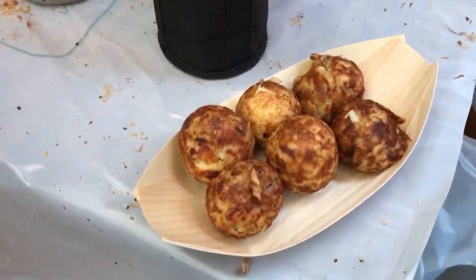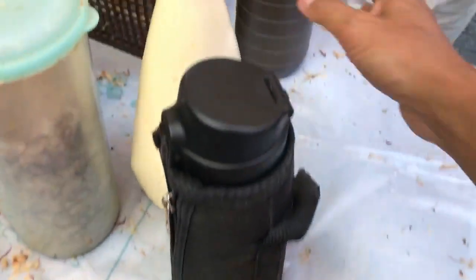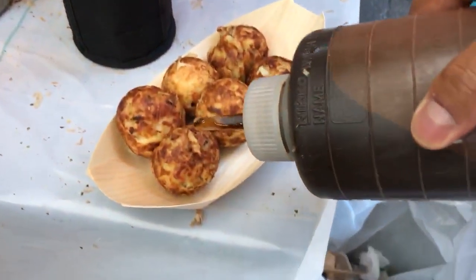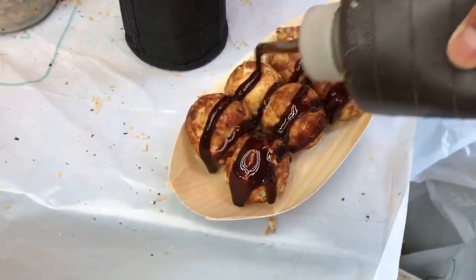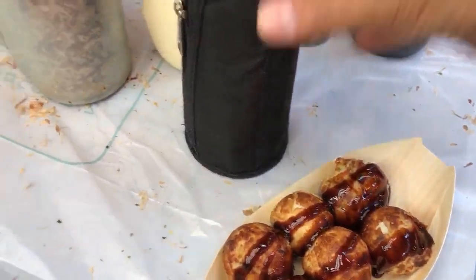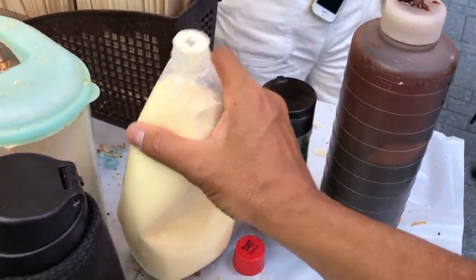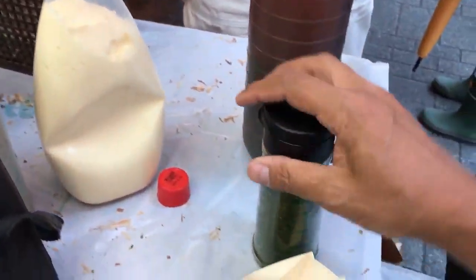And now you get to top it up with any toppings that you want. So I'm going to go first to the sauce. And this is like 2 kilograms of sauce. This is ridiculous. Oh yeah. That's enough. You don't want to waste it. You don't want to put too much on there. So now I have here the mayonnaise. You know what? I do mayonnaise last. Let's go with the seaweed.